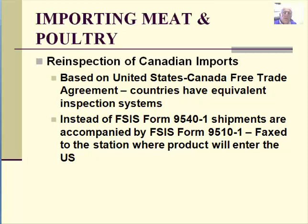You see, the USDA is involved in the inspection of the poultry product, but if it's going to be put into another animal feed, then it comes under the premises of the FDA.